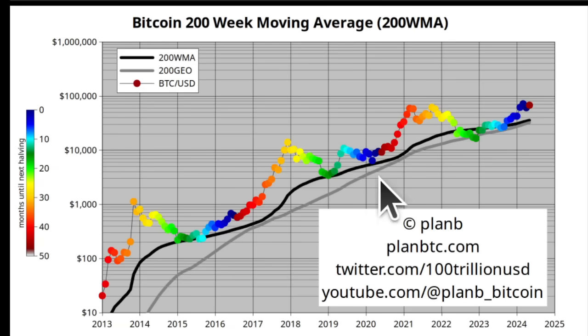Next chart, Bitcoin 200-week moving average, and that 200-week moving average is the black line, of course. It's at 36,000 even right now, and it's rising. The Bitcoin 200-week moving average is always rising, as you know. So I expect this to rise into the future as well, and I expect it to rise faster, right? Faster, like here where you see that line curving upwards.